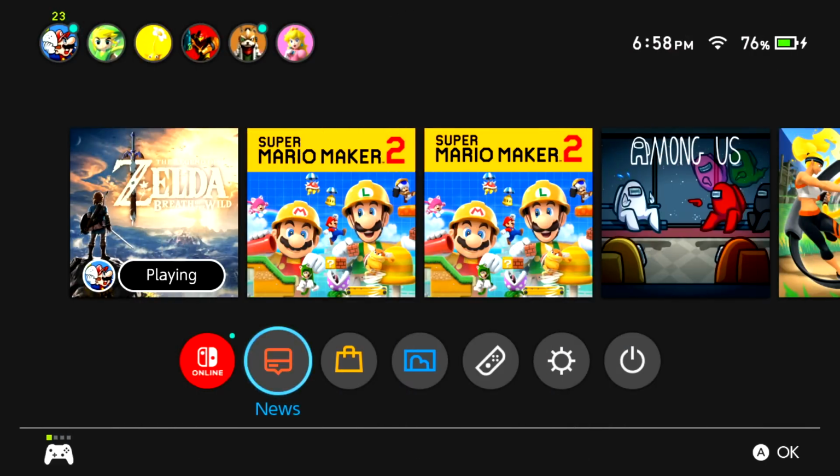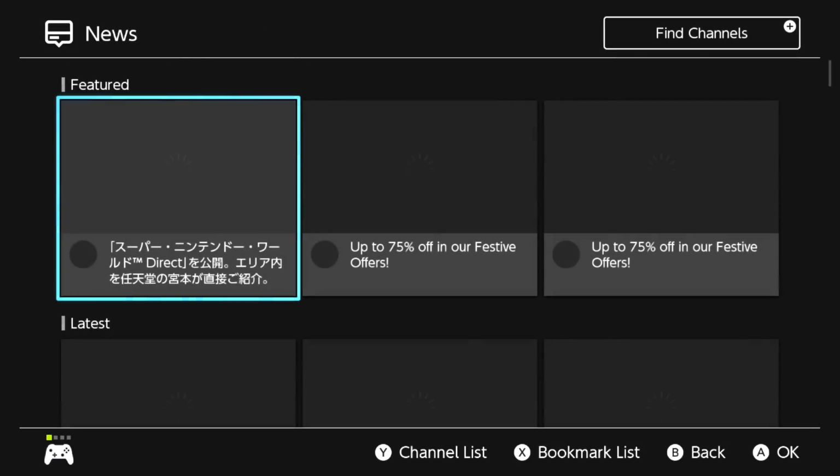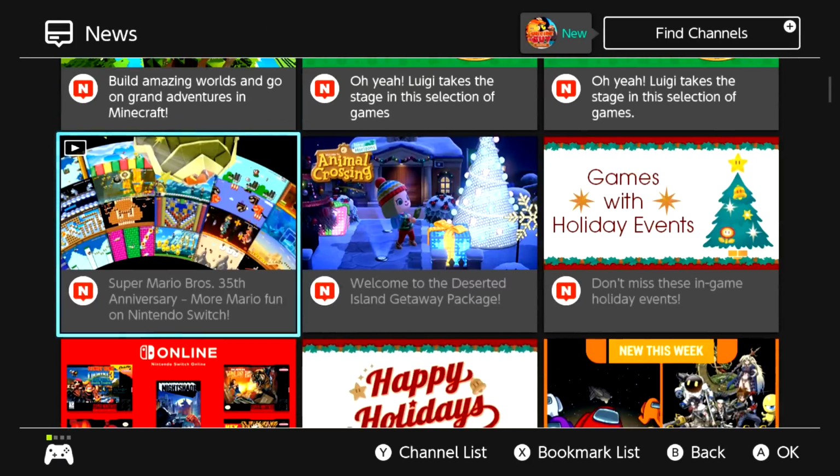And it all revolves around the Mario Easter egg hidden on the news page of Nintendo Switch. So here's how to check it out for yourself. First, go to the news page. Although you may have to do something else first, because you can only check this out if you have a European or Australian account on your Nintendo Switch, because the news piece you need to click into came from those regions, being the Super Mario Bros. 35th anniversary, more Mario fun on Nintendo Switch.